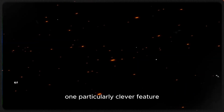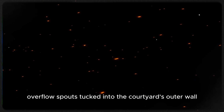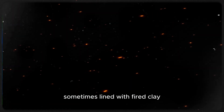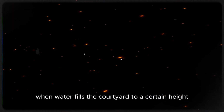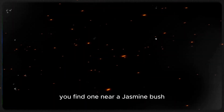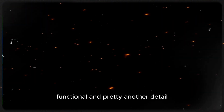One particularly clever feature? Overflow spouts. Tucked into the courtyard's outer wall, these are low, narrow openings, sometimes lined with fired clay, that act like bathtub drains. When water fills the courtyard to a certain height, it spills into a back trench, away from the home's core. You find one near a jasmine bush. It's carved with a faint spiral, functional and pretty.